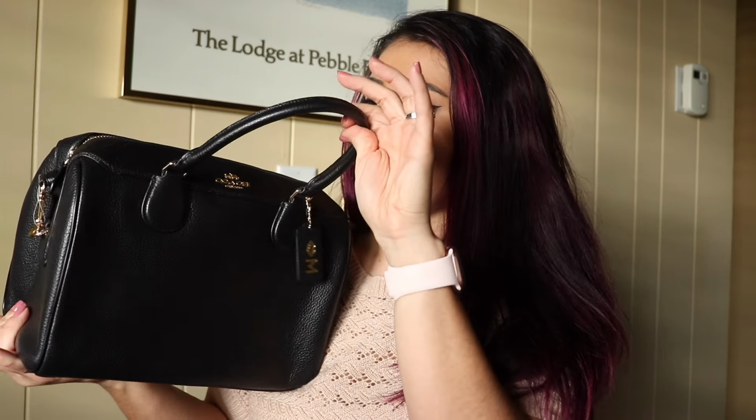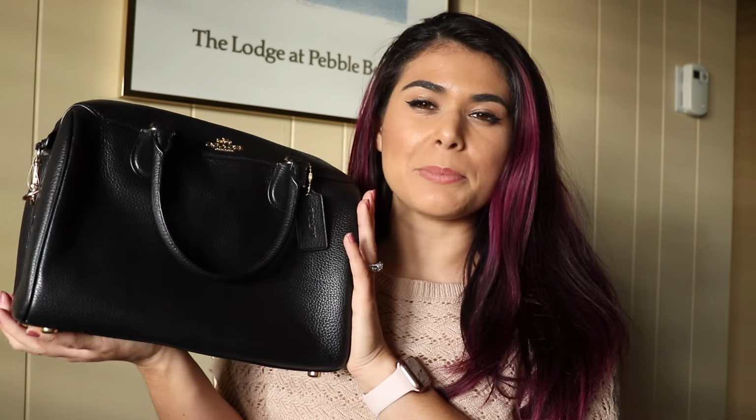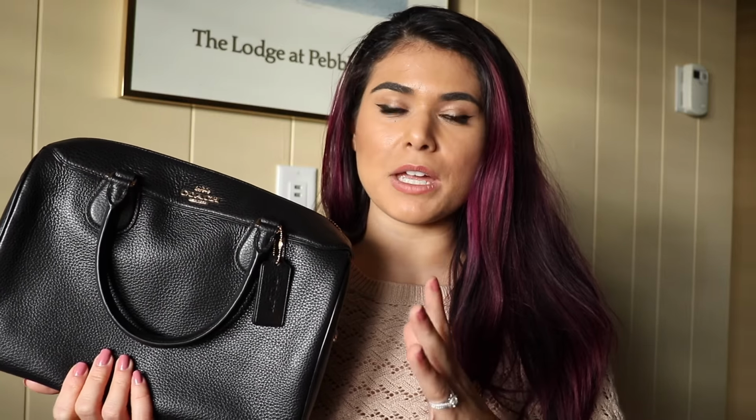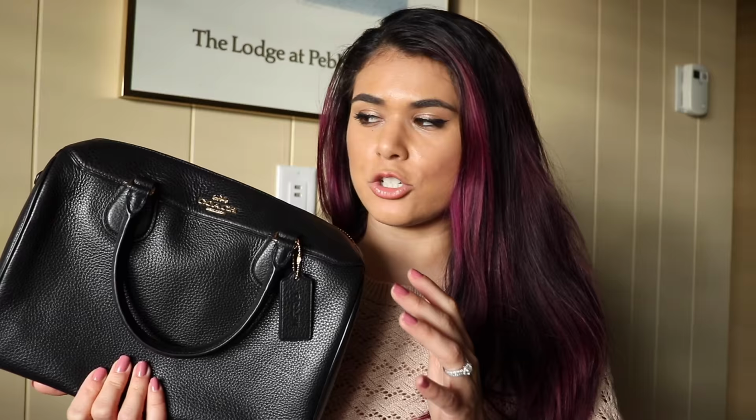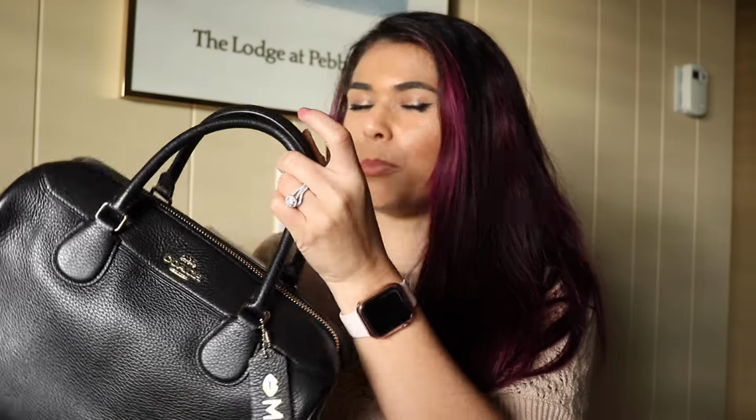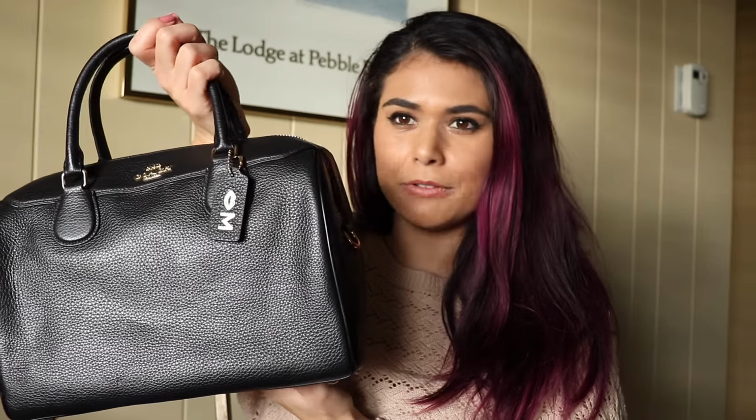They did have a couple smaller ones and they had them in pink, which was very cute, but I think this is the perfect size because it's a little bit smaller than your typical tote, but definitely big enough to fit all the essentials, whether you want to pack it to the brim or just carry your daily must-haves. So I like that it's almost a bowler bag or a duffel bag type of style.